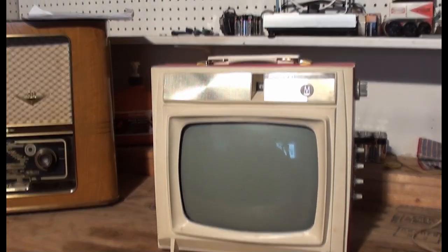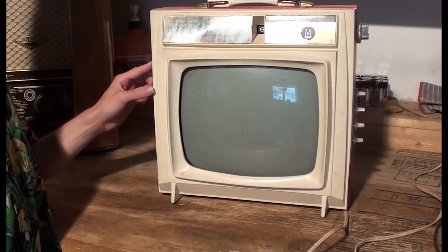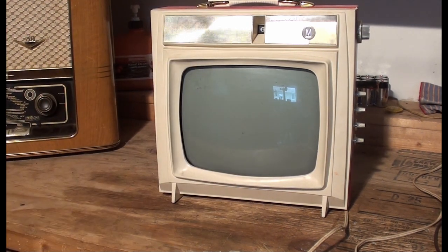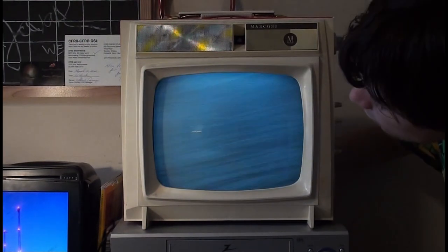Alright, well, let's get in the house and let's hook up a signal to it. Let's hook up the Shaw cable box in the house. I think we should get a good picture on it. We got a nice raster so far. Something there. I can see the picture there, but it's bad vertical roll.